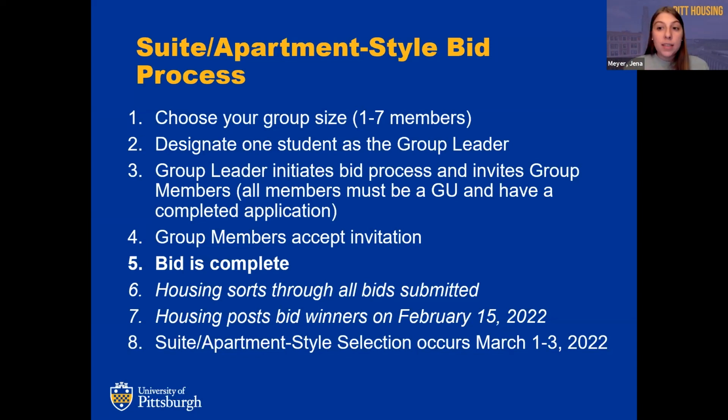So let's say that we are able to offer 150 4-person spaces. We will post 150 group leader names on February 15th. And next to the group leader's name, it'll have a selection date and time. That is when that group leader is going to go on and select the housing for their group, and whatever is available for them at that time, that's what they have to select from.